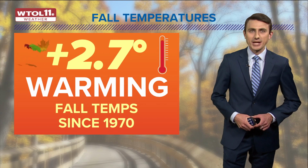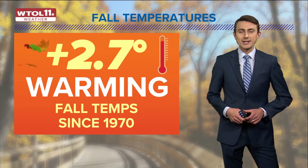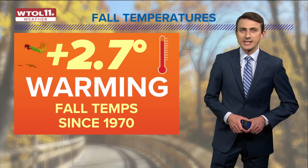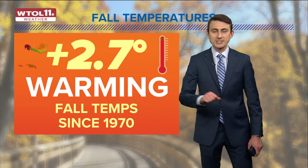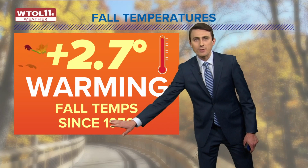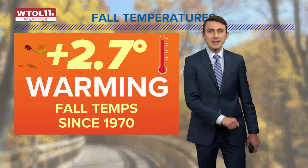So how about climate change? Well, if you read the article attached to this video, we talk a little more in depth about the relationship between global warming and climate change and the fall colors that you see. In general, the weather is getting warmer. That's no secret. Fall has been incredibly susceptible to this change, and in the past half century or so, data going back to 1970, we've seen a nearly 3-degree increase in fall temperatures.